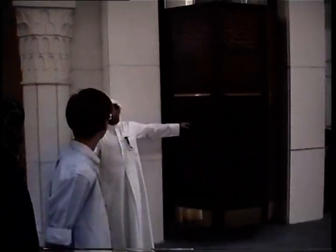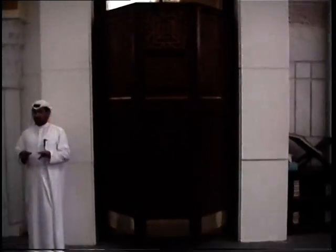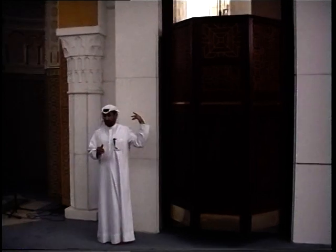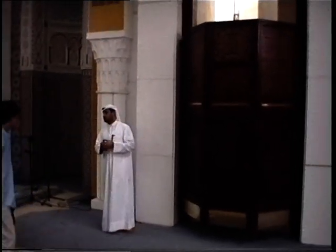We will talk about this place. We call it the minbar. The minbar is for preaching on Friday. It takes 15 to 20 minutes. This prayer is only on Friday. For example, at noontime the preacher or imam comes here to speak about the problems in society.